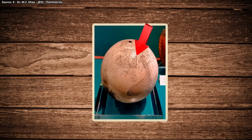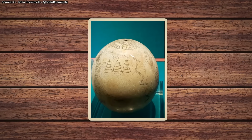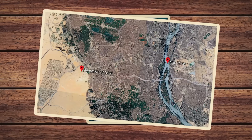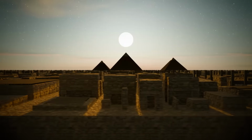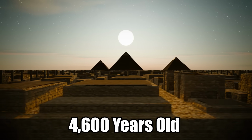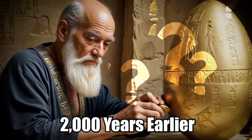On one side of the egg are 3 pointy triangles that look shockingly similar to the Great Pyramids of Giza. Then there is a snake-like carving of what must be the Nile River beside them. It seems to be a map, with the pyramids representing Egypt. This is a big problem because, according to mainstream archaeologists, the pyramids are only 4,600 years old. How could someone have drawn the pyramids on this egg 2,000 years before they were built?